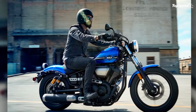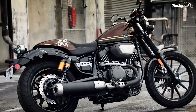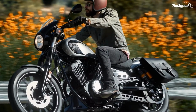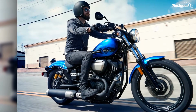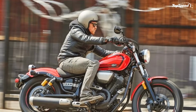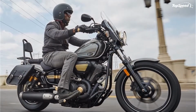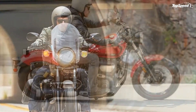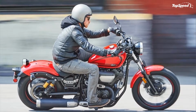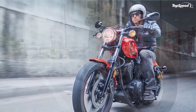Enter the Bolt siblings, the dressier Bolt R-Spec and the café racer Bolt C-Spec. The Spec duo are every bit as snappy and fun to ride as the Bolt, but with some upgrades, both hardware and cosmetic. Powered by the air-cooled 942cc V-twin engine, the Specs are in the same size slot as the Bolt, not too small that you'll outgrow it right away and not so big as to be overwhelming for new riders. At just a few bills more than the Bolt, they're worth a look.